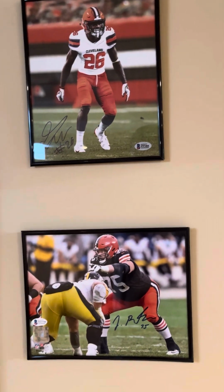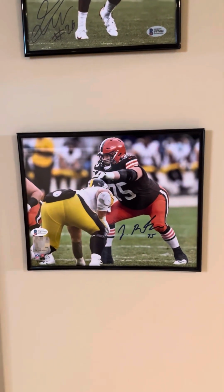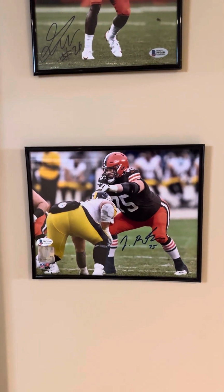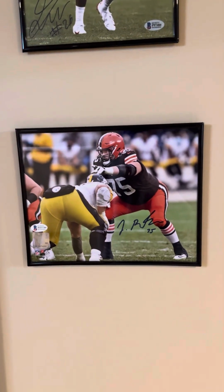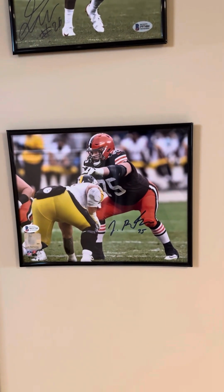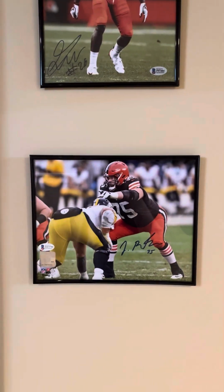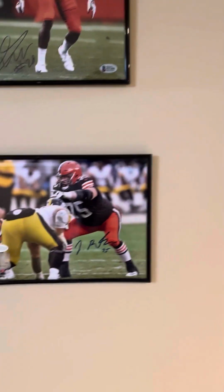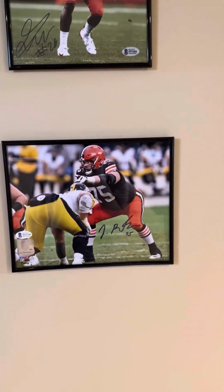And then my next thing that I got after the Greedy Williams was a Joel Bitonio signed 8x10 against the Steelers. It gave me that kind of mood because obviously as a Browns fan, you're not going to like the Steelers. So that's why I picked this up, and I really like it, and I think I got a pretty good deal on it. Big fan of Joel Bitonio. Obviously, he's the longest Browns player that's still on the team, so big props to him.